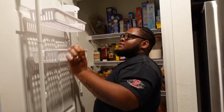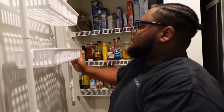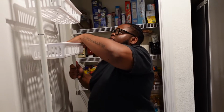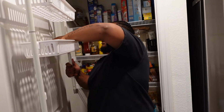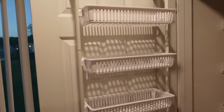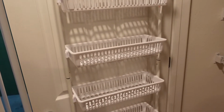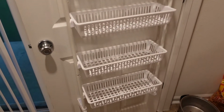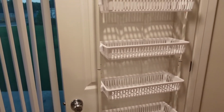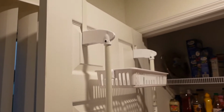That's just a multi-tier rack for the door. It should be pretty easy to put together. Probably not the wisest to put it together while it's hanging, but it's whatever. This is the finished product. It took about 10 minutes to put together. I don't know why I decided to read the instructions, but they were wrong. So continue to not follow instructions and figure it out on your own.